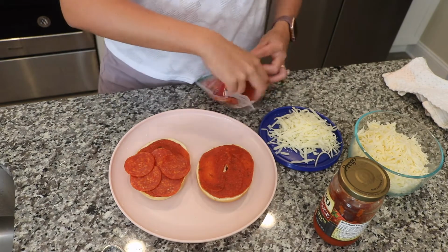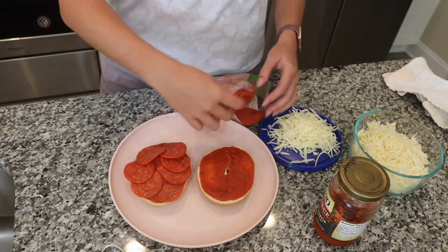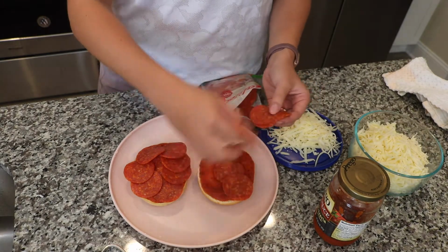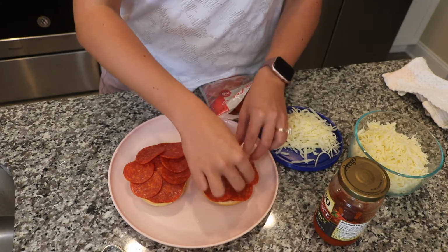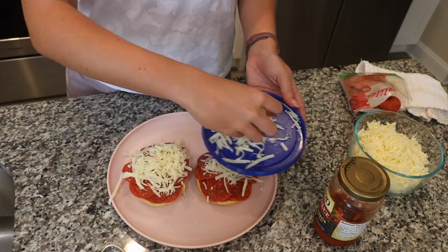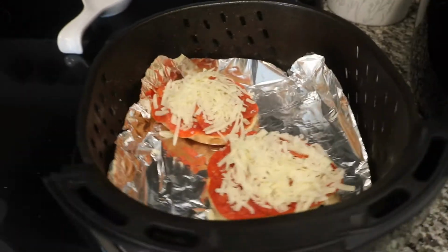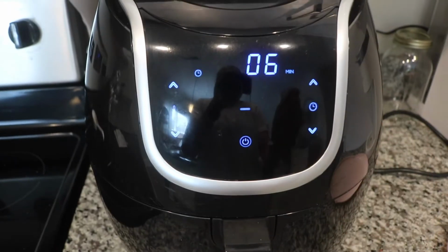Make sure you place 1 pepperoni in the middle of the bagel so the cheese doesn't melt through. I put the pepperonis underneath the cheese because I've learned that they will fly off the bagel in the air fryer if you put them on top. Next, you're going to put 1/4 cup of shredded mozzarella on each side of the bagel. Lastly, place your bagel in your air fryer and cook it at 370 degrees for about 6 minutes.